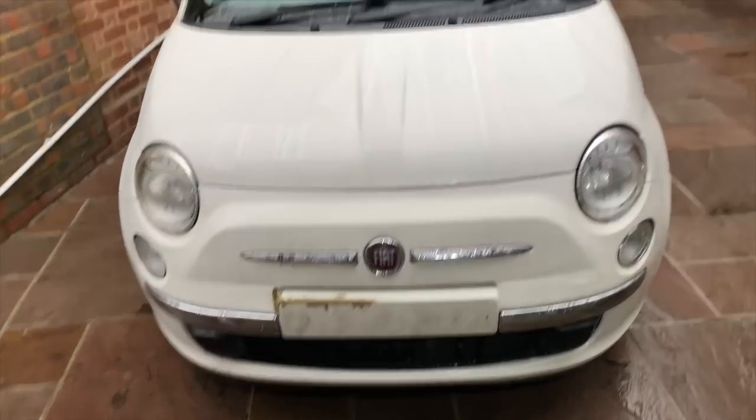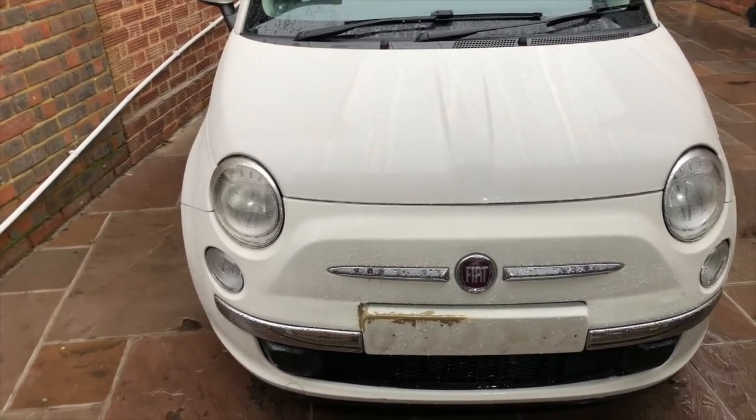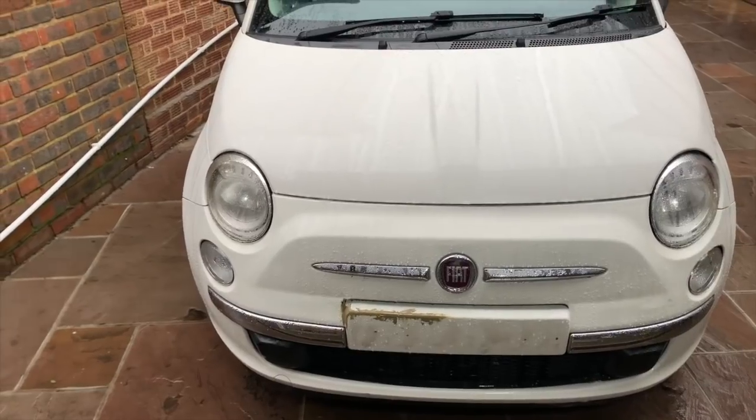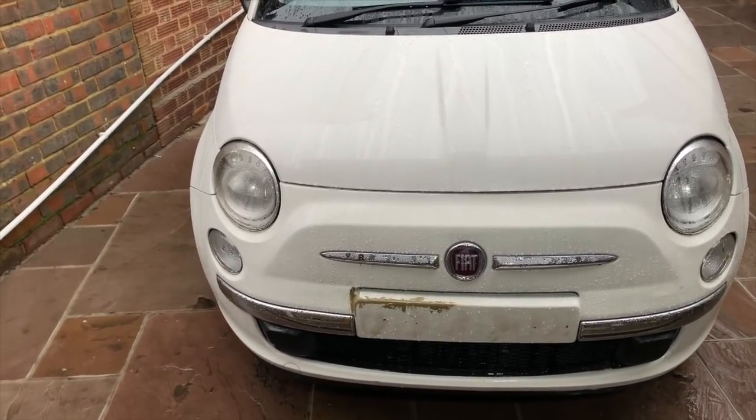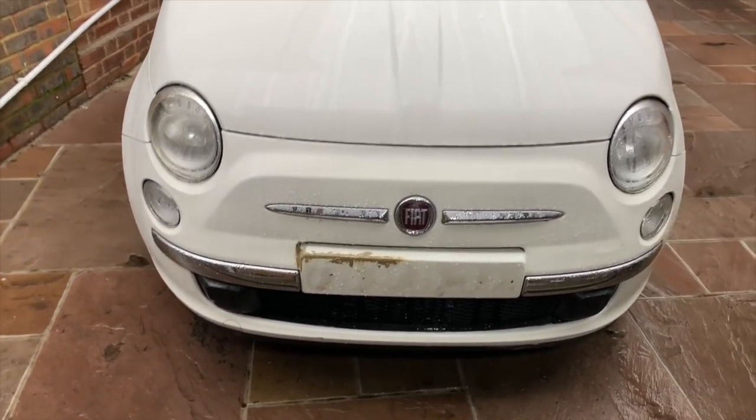As you can see, it's wet. It's a horrible wet, damp, nasty day, not the ideal day for painting, but I'm going to have a go, see what I can do. At the very least, get it all rubbed down and flat, ready for paint, but hopefully I can get some paint on it as well. As it's only a little bit, I might be able to get away with it.